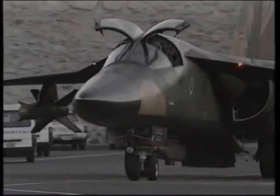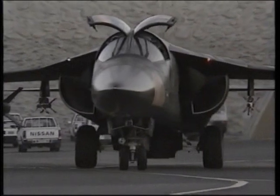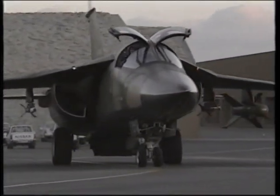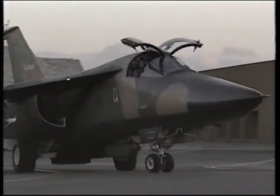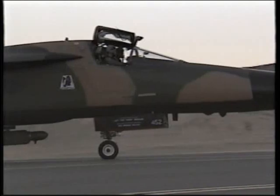The F-111F can direct laser-guided bombs to hit precision targets such as bunkers or bridges. This F-111F is setting off on another mission over Iraq, armed with a pair of GBU-15 laser-guided bombs.